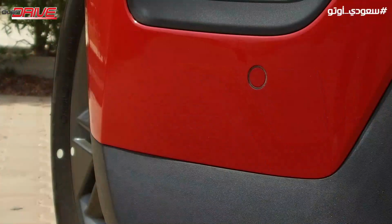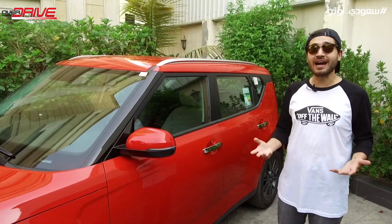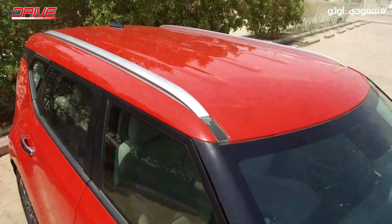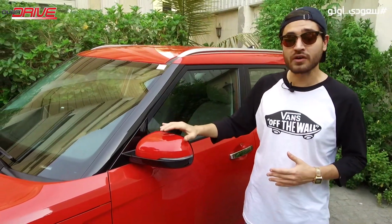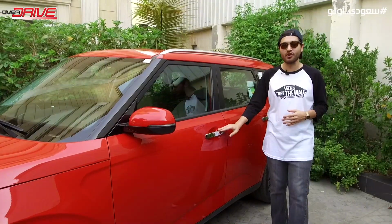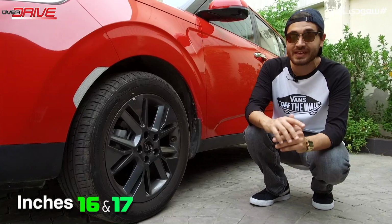And from the side of the car, its most prominent feature and highlight is its box-like character. From the top, you can see that they provided a chrome roof rack. The side mirrors fold electrically and come in two colors, the color of the car and black at the bottom. It features an integrated turn signal. The door handles come in chrome. The Kia Soul is available in 16 and 17-inch wheels, depending on the model.